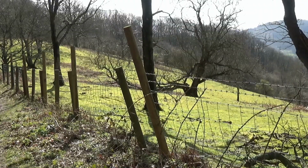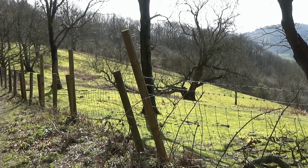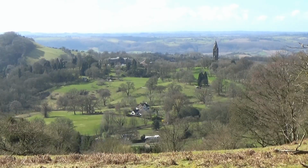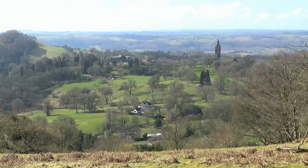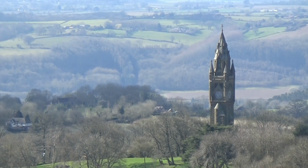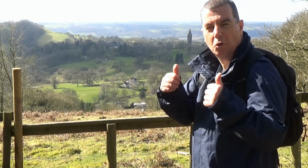Continuing along the ridge path of Abberley Hill, I had more great open views to the south and west. I also had the best views of the day of Abberley Hall and the clock tower. Beautiful, just beautiful.